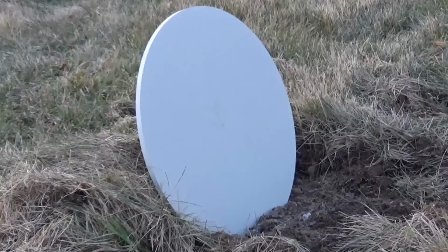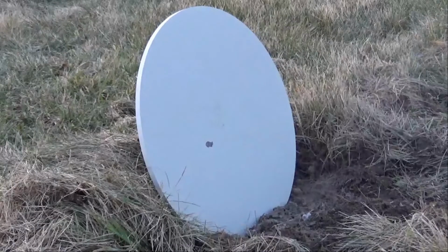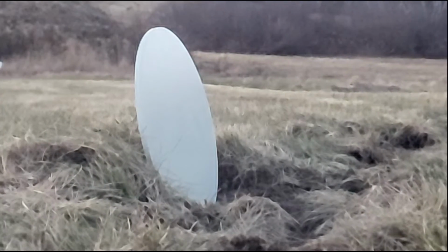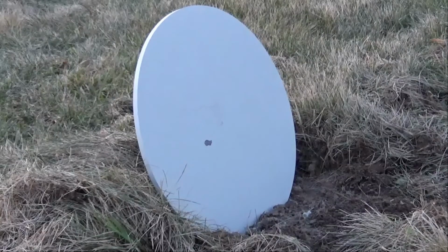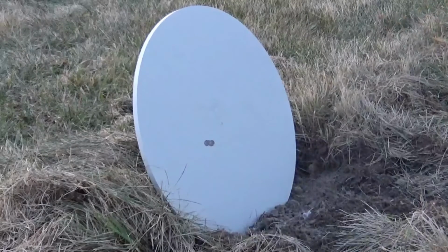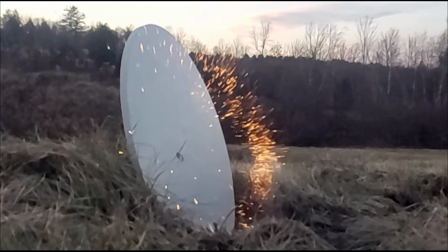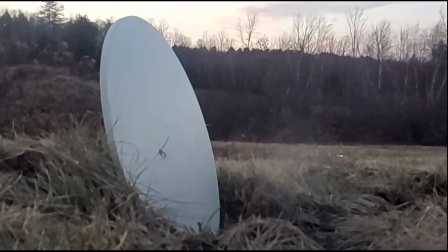1, 2, 3, go. Yes, sir. That was awesome. And 1, 2, 3, go. I don't think there's any denying that. No question. There's a spark that takes place.